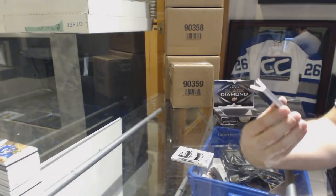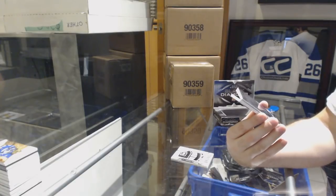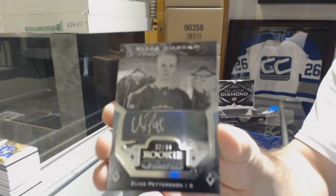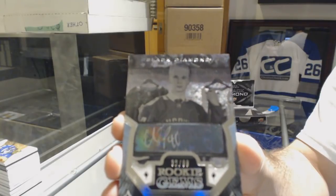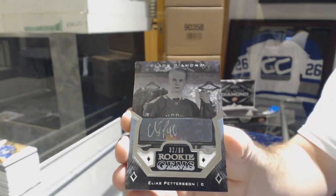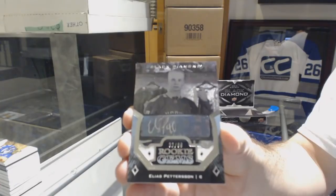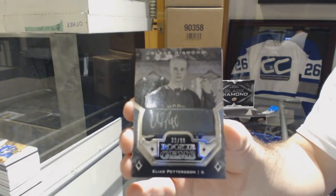We've got number 299. Rookie Gems Auto for the Vancouver Canucks, Elias Peterson. Rookie Gems autograph for Vancouver. Boom, baby. So, two diamonds and a rookie gems of Elias Peterson.